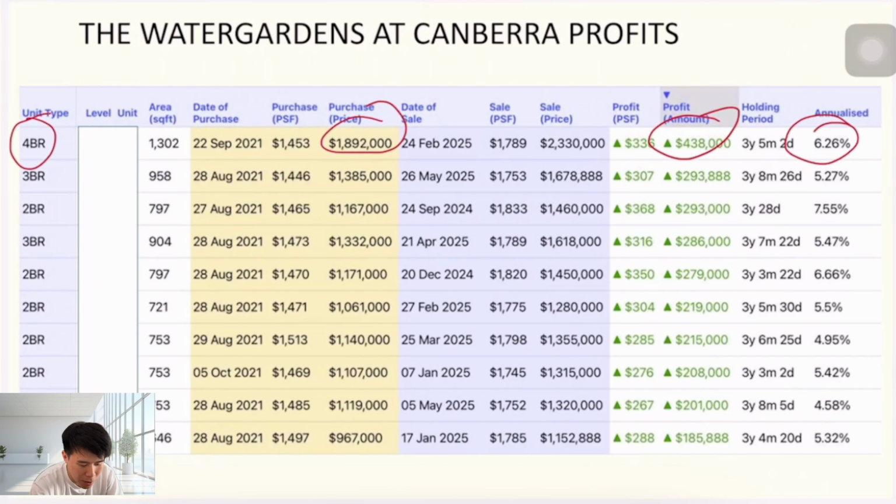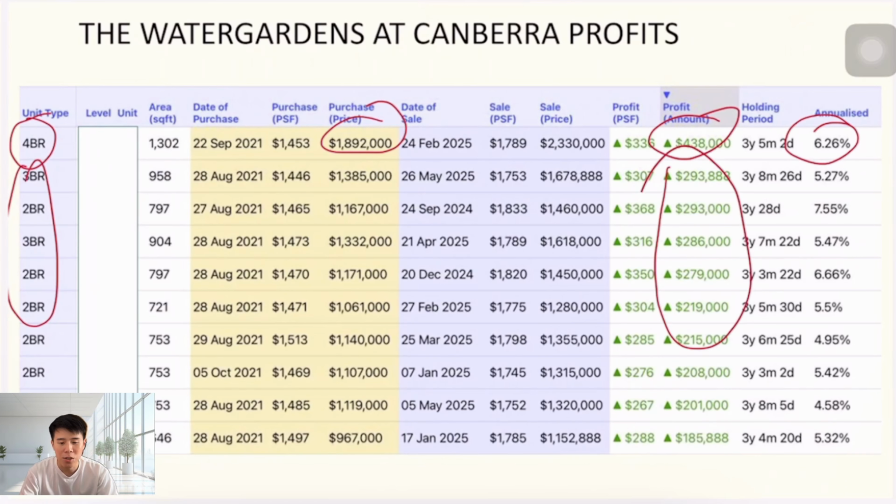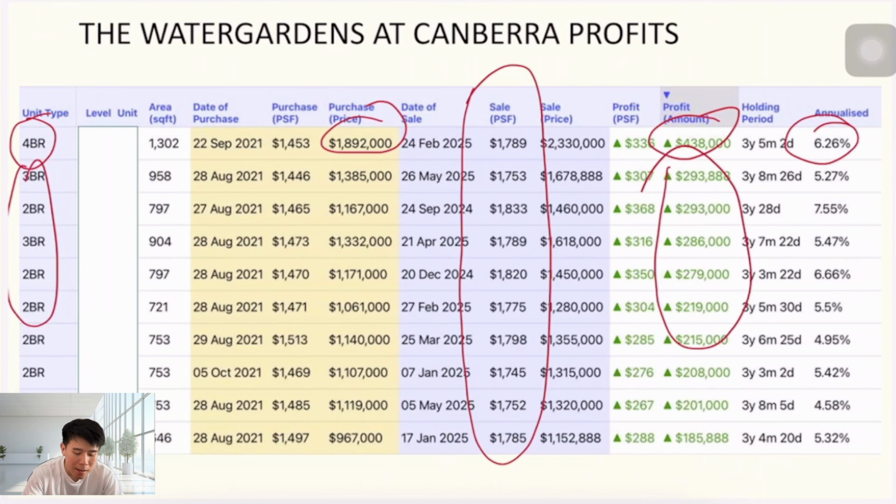And you can see even for the 3-bedders, 2-bedders, they are all racking in quite high profit margins of 200 plus thousand range. And the more important key point I want you guys to take note is look at the transaction prices. In terms of PSF for this area, Canberra MRT, we are looking at already 1,007 PSF and even 1,008 PSF for the resale. And these are all transactions within the past 1 year. 1,008 PSF.